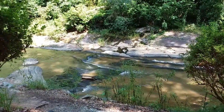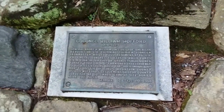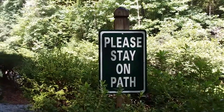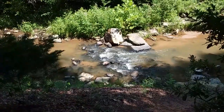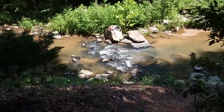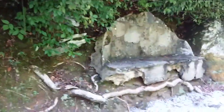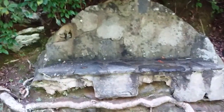Walking up to the waterfall on this very narrow rock road. As we're getting closer to the waterfall, it says, please stay on the path. And that's why. I love these little mountainside benches they built into the side of the mountain here. They're very unique.